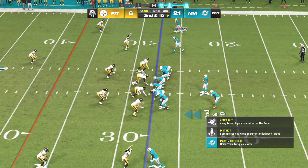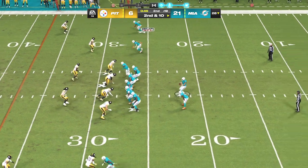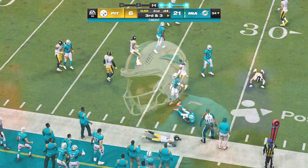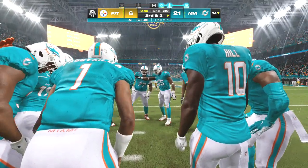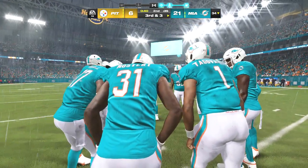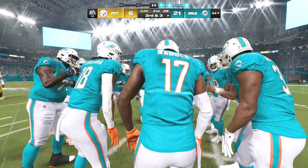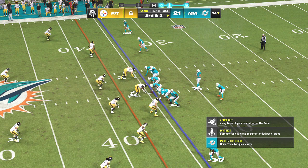Here's 2nd and 10. Now Tua. They set up the screen. Achane has it. And he'll get it up near the 35, right at the 34 here. Now the Dolphins going to burn the first of their timeouts as they'll stop it with 40 seconds remaining in this first half. Here's 3rd and 3.